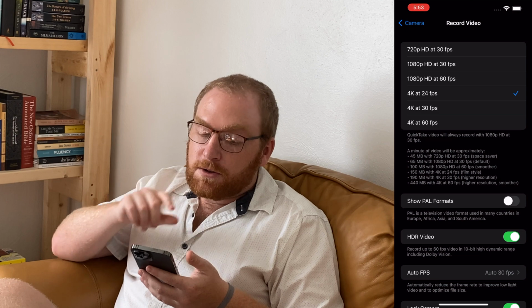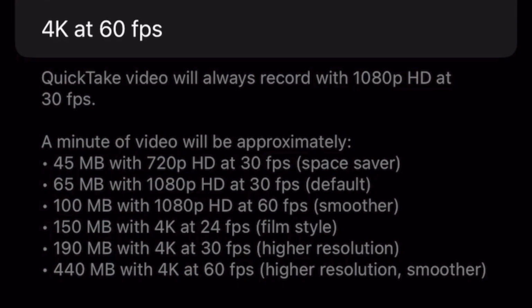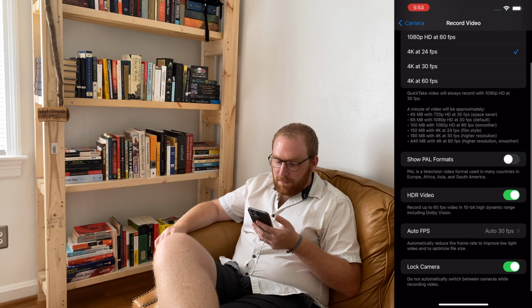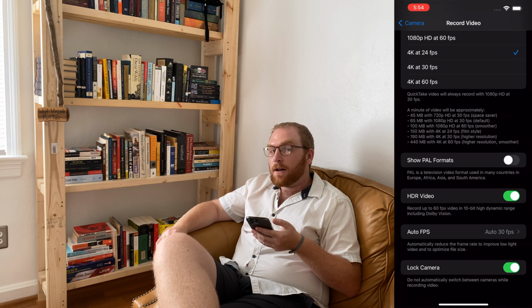I don't want to turn the setting on for 4K 60 because that takes up a lot of storage, and I don't want all of my stuff to be shot at 4K 60. PAL formats I'm not worried about. HDR, high dynamic range video. Definitely want to take advantage of that 10-bit color.